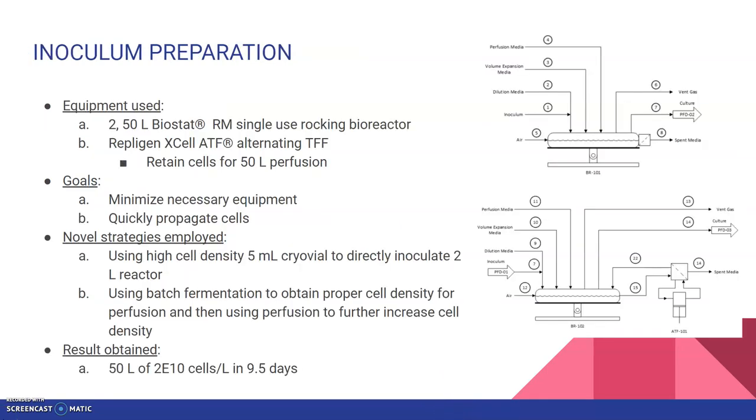Inoculum preparation was the first phase of the upstream production. The equipment used for this was a 2-liter and a 50-liter Biostat RM single-use rocking bioreactor, as well as a Repligen X-Cell ATF alternating TFF. This was used to retain cells for the 50-liter perfusion. The goals of the inoculum preparation were to minimize necessary equipment and to quickly propagate the cells.